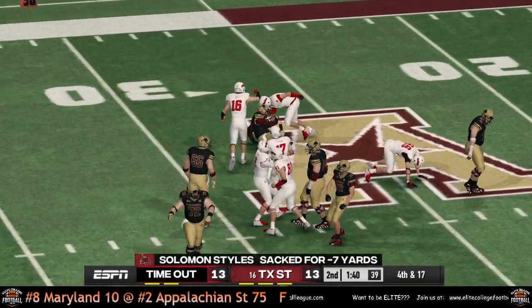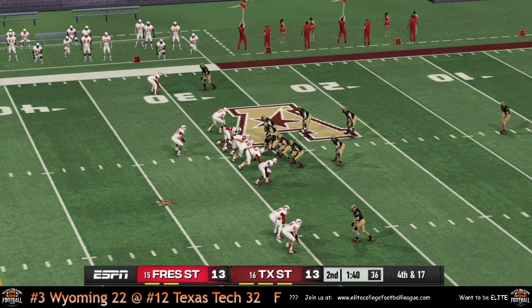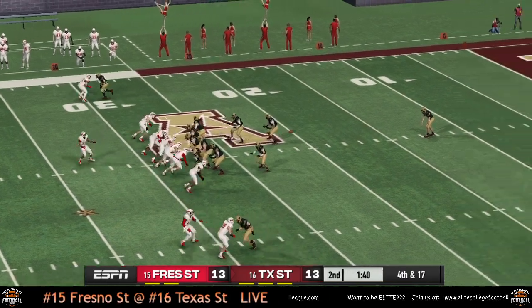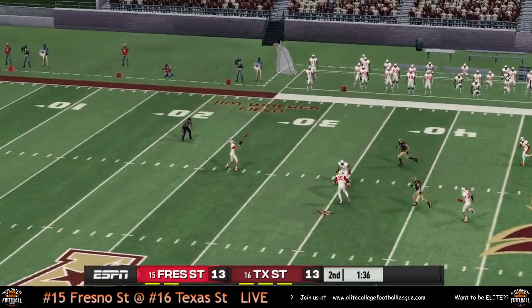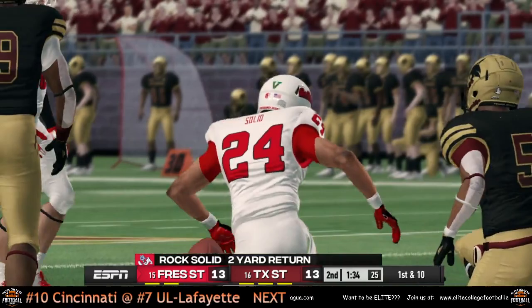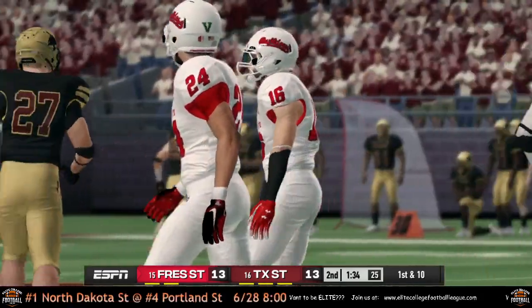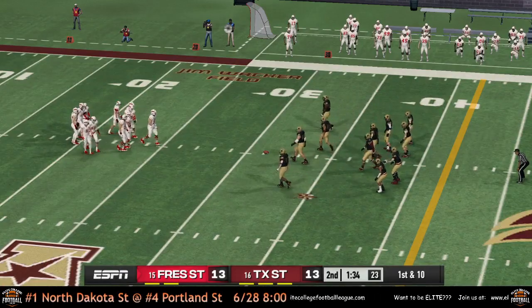Pressure. And he's going to get sacked. 7 yard loss. Brings up fourth and 15. And Texas State, or Fresno State, is going to get the ball back with about a minute and 30 after the punt. Booming kick. And down he goes at the 31-yard line. 1 minute 34 left at halftime.